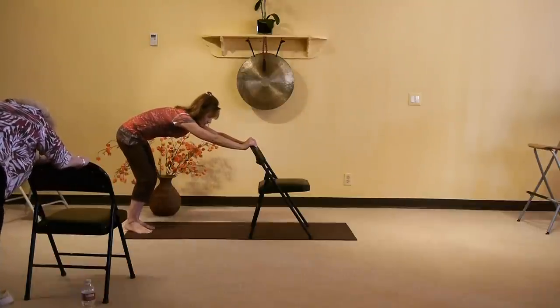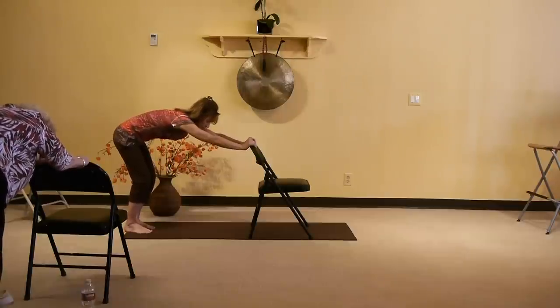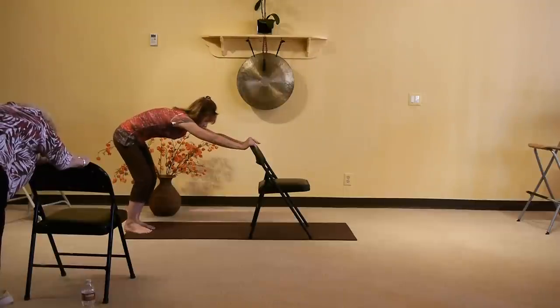Now, I know some of you have sensitive shoulders, so you don't have to go really far back and pull on the shoulders, but I want you to pull your hips back so you get the length in your back. Think about that diamond right now, right? We're stretching the top and the bottom of it.